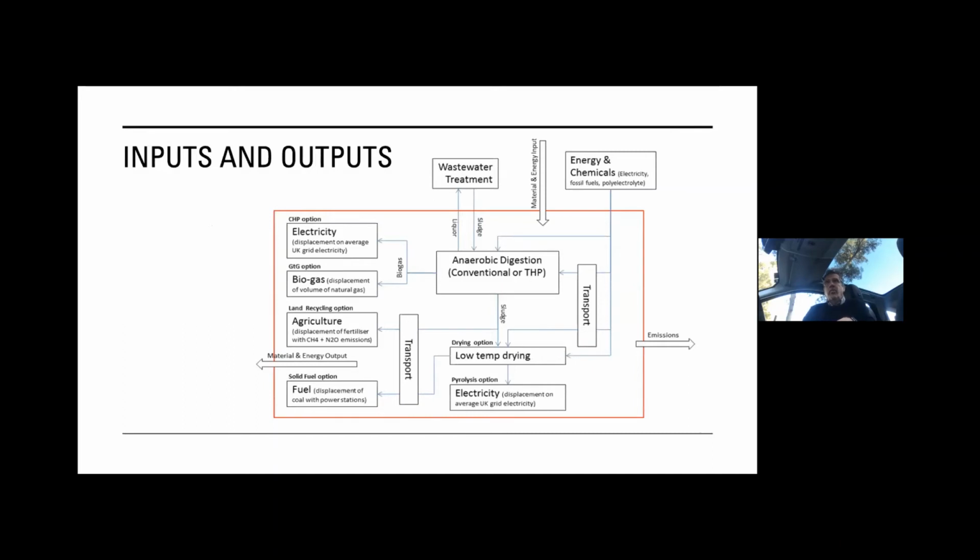So what I've been trying to do is really look at the process as a bit of a black box initially, and not make a decision driven by technology until I understand what my inputs are and what I'm trying to do in terms of my output. So what do I want to produce? And that will be driven by a whole heap of local factors.